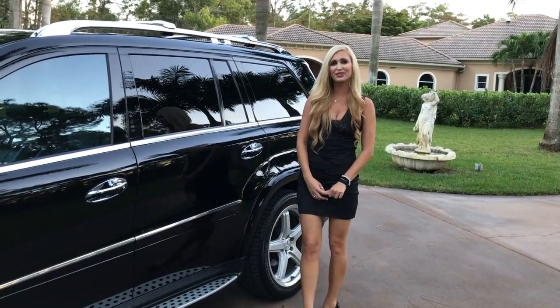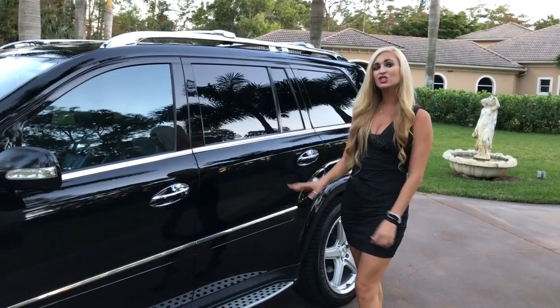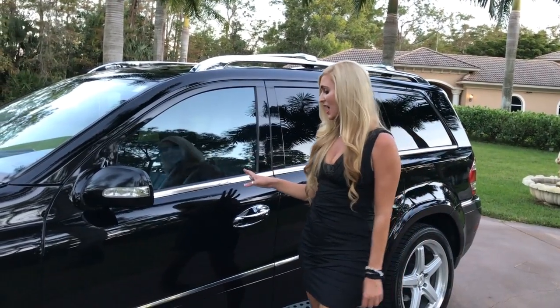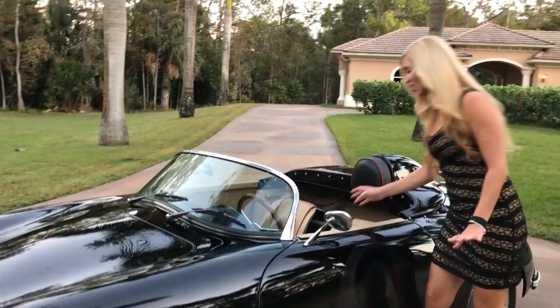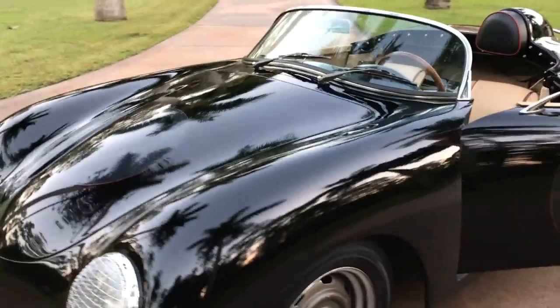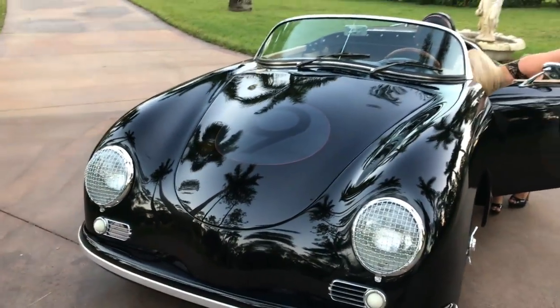Hey guys, Marianne here with you from Autohaus of Naples, and today I have a 2008 GL550. This is a 4MATIC, black on black, beautiful car. It's finished in 20-inch wheels, the car that we do have for you today. I'm actually going to start by showing you the front of the car.